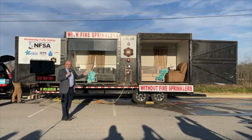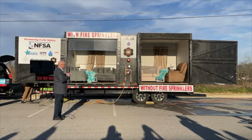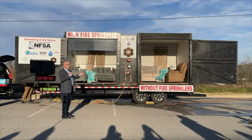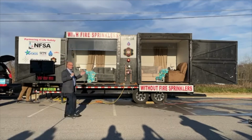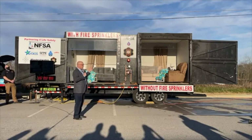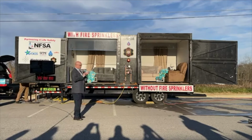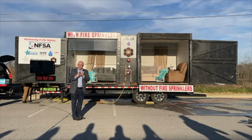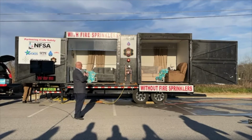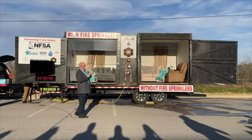So again, this is synthetic materials, which is one of the things that's changed a lot over the course of time, and this furniture is going to contribute significantly to the fire. So a lot of people think, well, with fire I have a lot of time to get out. Our message here is get out, stay out, and close the door on the way out, because it limits the amount of oxygen. So you can see that it's melting down.